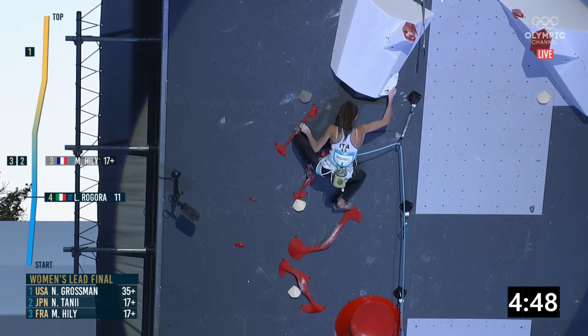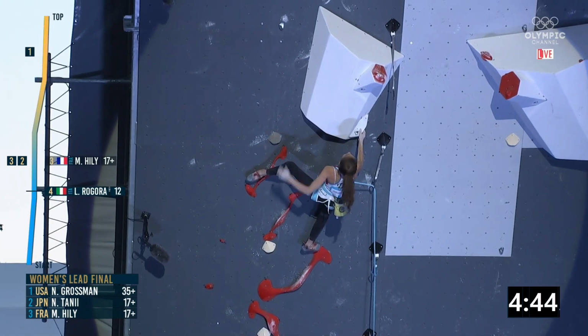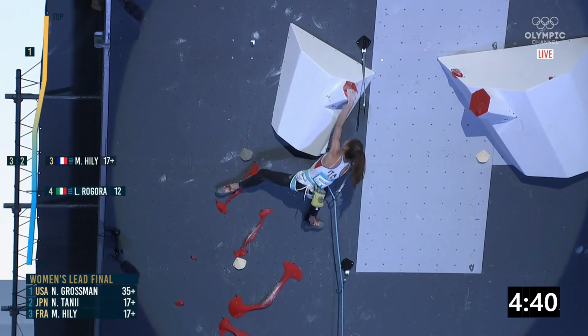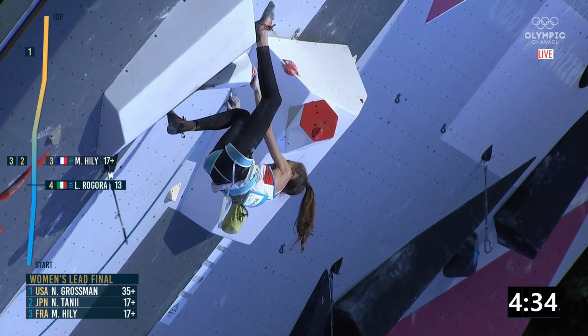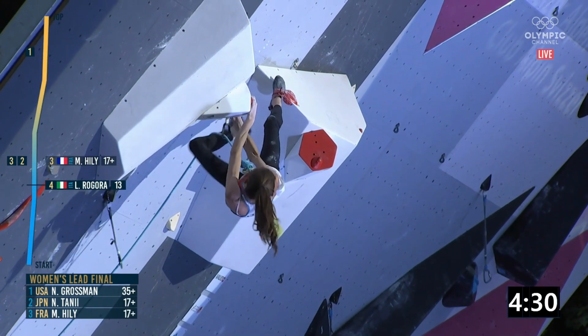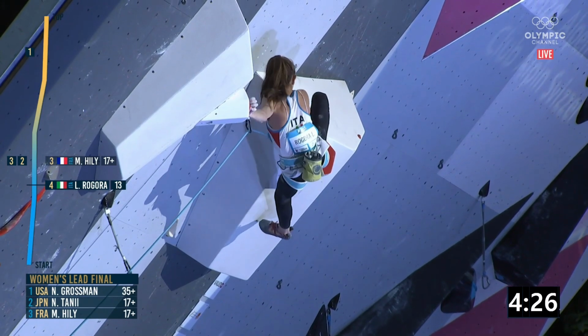Well, Laura is underneath the mantle now, gets the high heel on the left. Ooh, missed the hold initially, used it as an intermediate. Yeah, that almost looked intentional there. Going for a high heel up on the volume. Interesting method, but looked good. Now she goes towards the right. And this is the big press move for her.